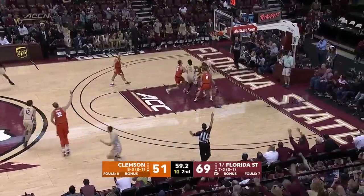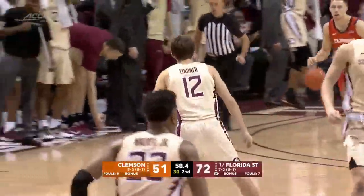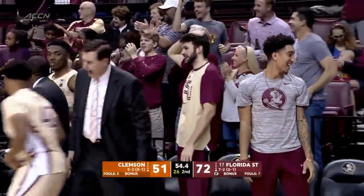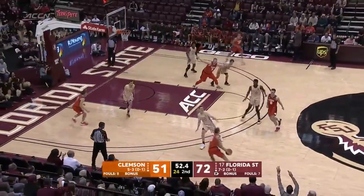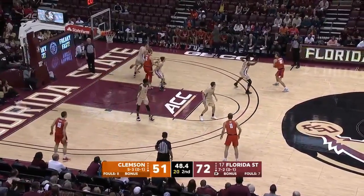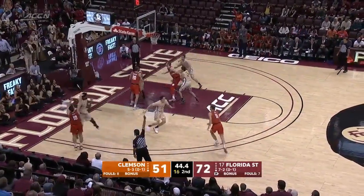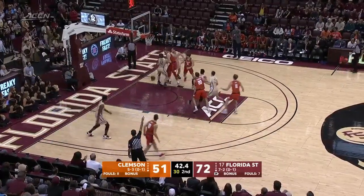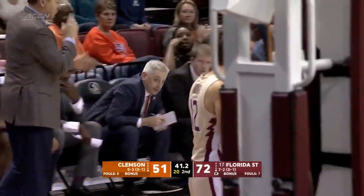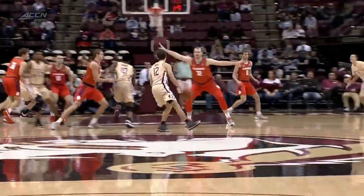He'll fire. He'll hit. IQ, man. I told you that kid was money. Look at the bench's reaction. They love it. And with it, Florida State, its biggest lead of the afternoon. They do not lose in this building. And they're fighting for the rebound. Clemson will keep it. Justin, this is your moment, man.